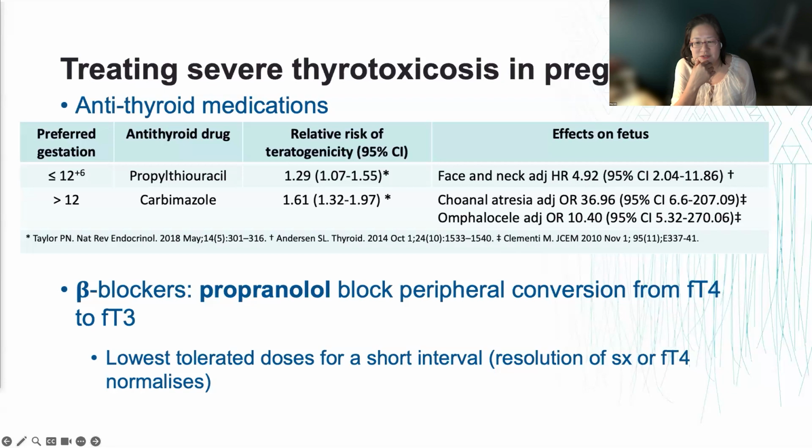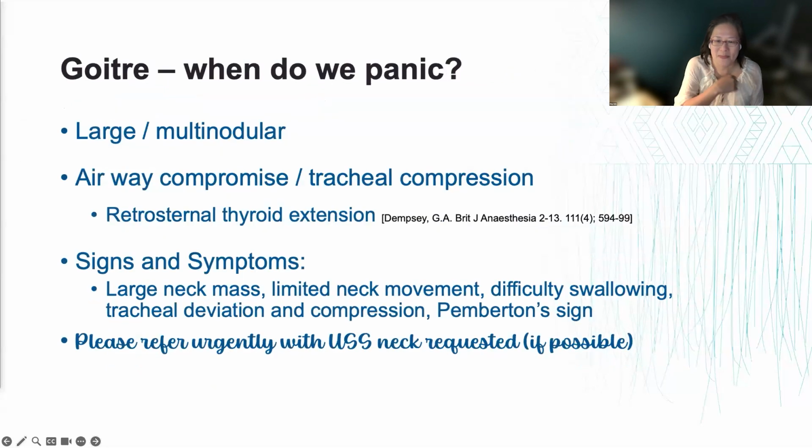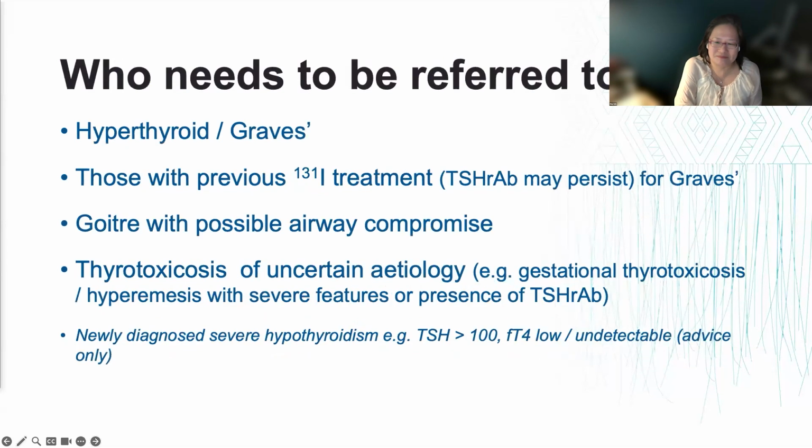And beta blockers are often used as an adjunct to block the peripheral conversion of free T4 to free T3. So the older fashioned non-cardioselective beta blockers such as propranolol are probably preferred. So for large goiters, common sense and clinical skills will prevail and let you know when to refer more urgently and when there's a worrying neck mass.